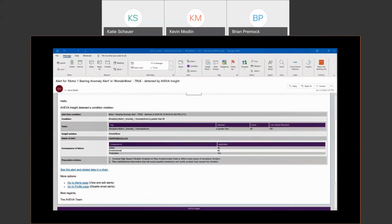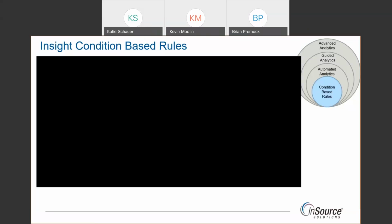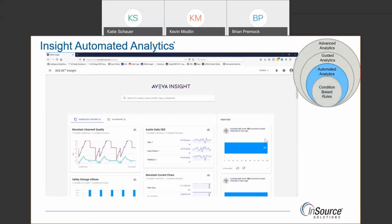So here I've brought up an example of the kind of email generated by a similar alert. Notice that this has the tags that contributed to this, the consequences of failure if those have been defined, and prescriptive actions, again, if those have been defined. It also has a hyperlink that takes you directly back to the web interface to that alert and the related chart data in InSight. So I hope you can see how this might be a powerful addition to your asset management strategy, and it's really easy to set up since it's cloud-based and really zero configuration.